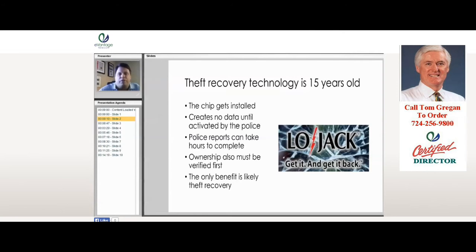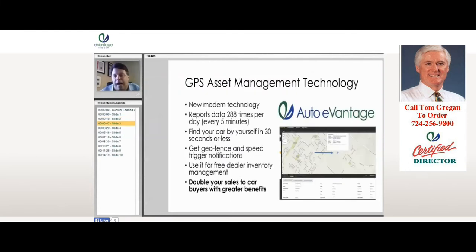Did you know that theft recovery technology is really about 15 years old? The chip gets installed and it doesn't create any data until it's activated by the police. That means that you have to actually report that your car was stolen, and then you have to wait for the police to show up. That can take hours. And then you have to fill out a police report. And when you're done filling out the police report, then the police also have to verify that you're the legal owner of the car, and then the theft recovery process can begin. So there's really no benefit except theft recovery when you install a theft recovery chip like a LoJack.